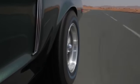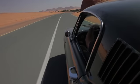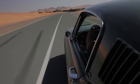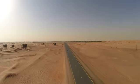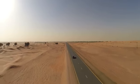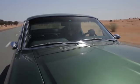Now granted, we were a long way from San Francisco, and Frank Bullitt was nowhere to be seen, and there wasn't a black 68 Charger in sight. That, however, didn't stop me from taking advantage of an open road that lay in the middle of the desert just outside Dubai, when a gracious owner tossed me the keys to his 68 Mustang Fastback and said, "Have at it."